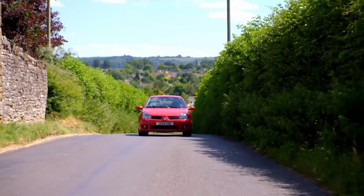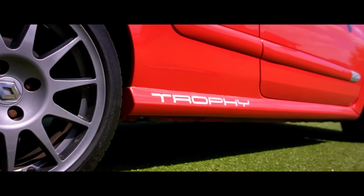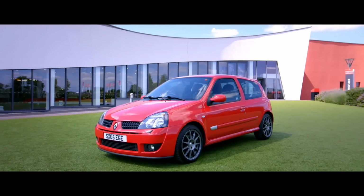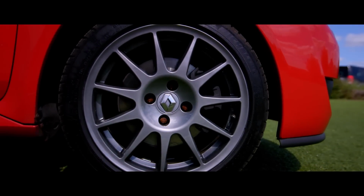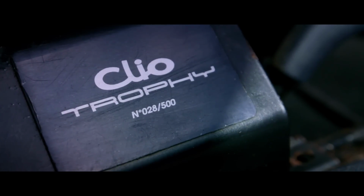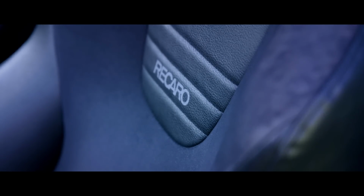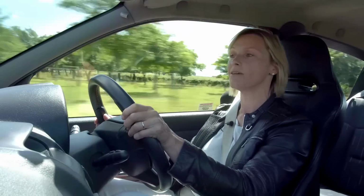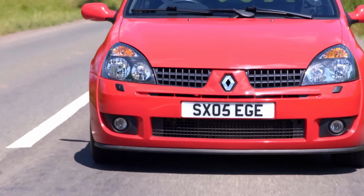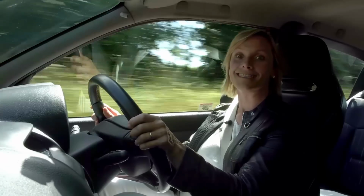The 182 trophy, which went on sale in 2005, was dreamt up to clear out old stock. Renault took the standard 182 Clio, so-called because it had 182 horsepower, slapped on some fancy wheels, special paint and a numbered plaque, and hoped its rarity would justify the hefty $15,500 price tag. In fact, Renault's marketing department was so uninterested in this car that they didn't bother keeping an example. So, I bet they were mightily surprised when Autocar got hold of one and declared it the world's greatest hot hatch.